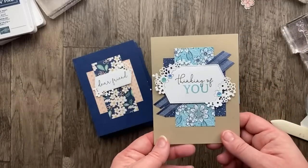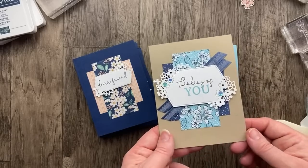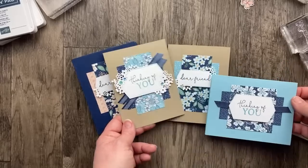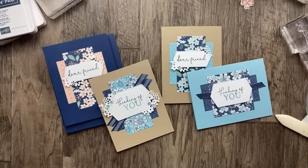And then here's one that I added some navy ribbon. I added some pastel sequins and really kind of dressed that up. So again, this is crumb cake for the card base. And then you've got the different patterns of designer paper. Oh my gosh, I just love how easy this pattern is. And with the designer paper, you can mix and match. And I literally made, I think I made like 32, 36 cards. It was so quick.